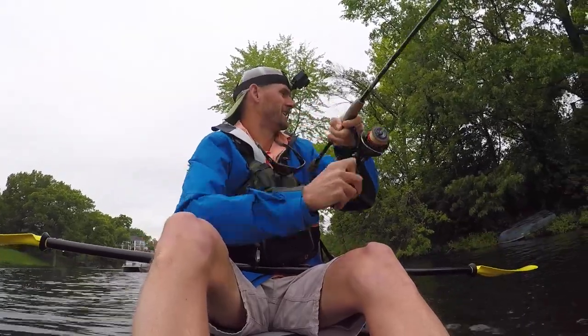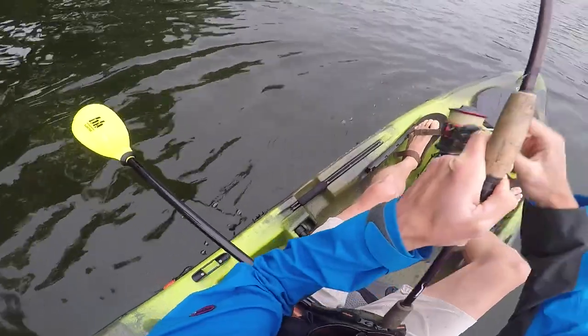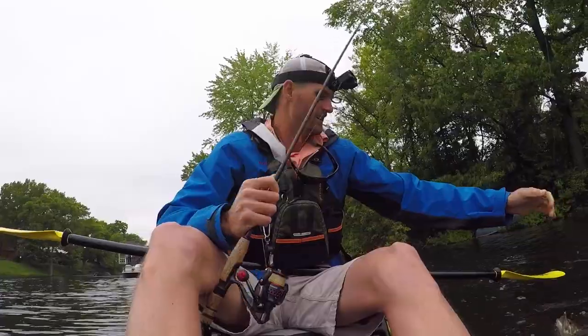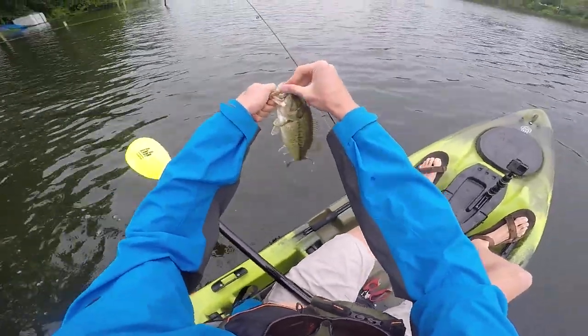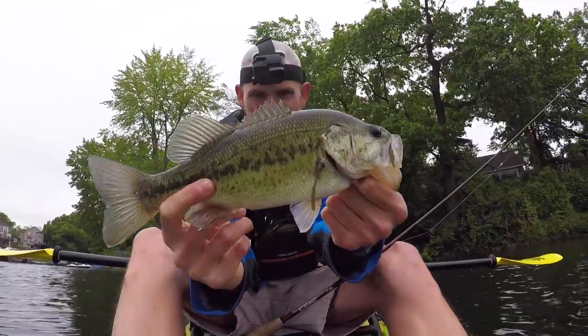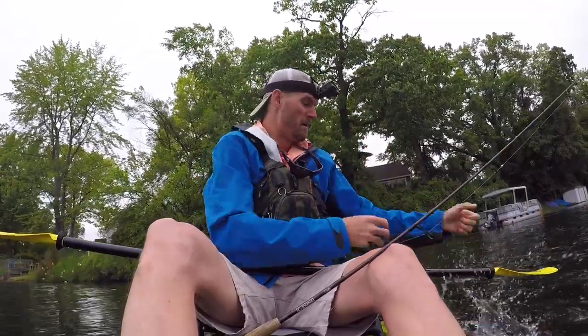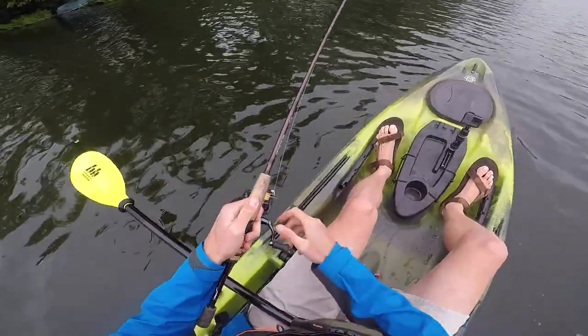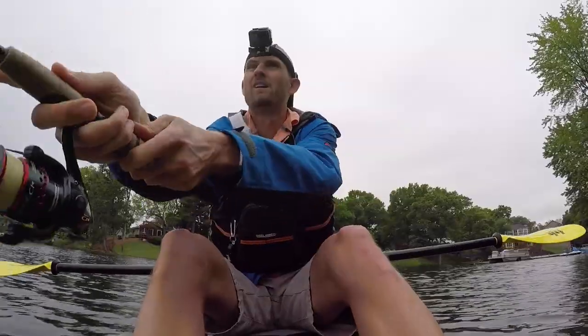Second cast, and I'm on, just on the dead stick. No net today. No net, no problem. Look there, folks. Second cast, and we already got one. I will take that any day of the week. Back to the water. So that was just on a nice dead stick. I was just readjusting my kayak, picked up my rod, and he was there.